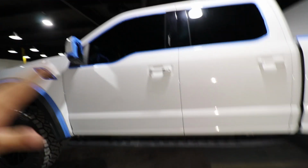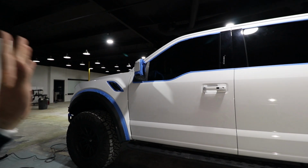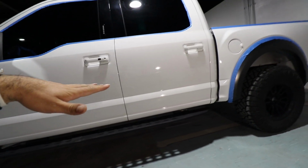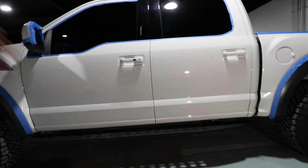I'm very passionate about what I do. I'll be here till midnight, like I said, just doing as much as possible to get this paint into perfect condition. And there is no such thing as 100% correction, so I'm gonna shoot for the best as possible.